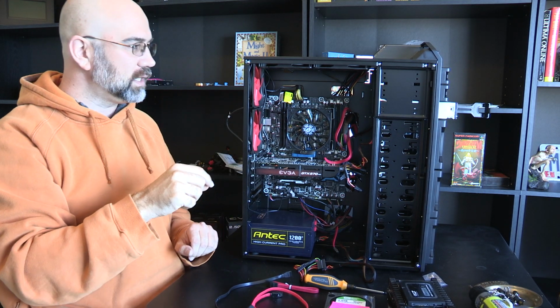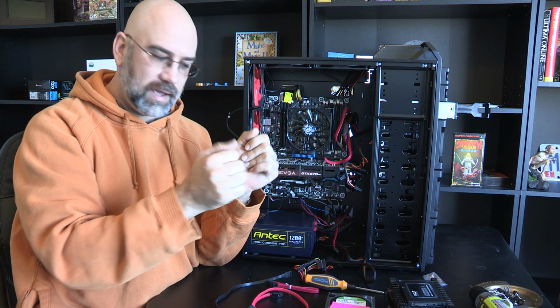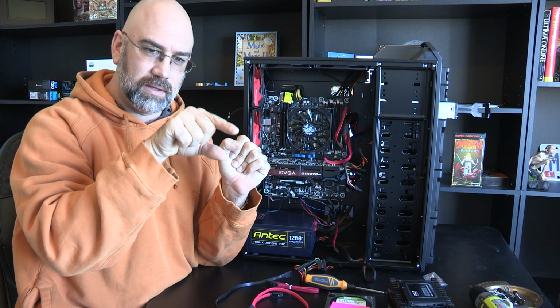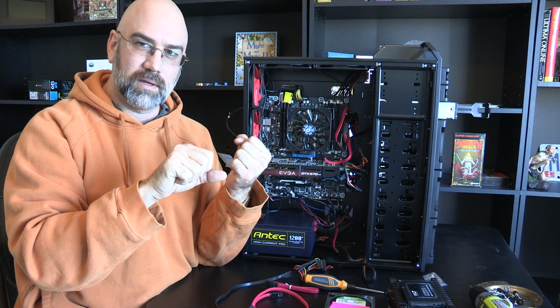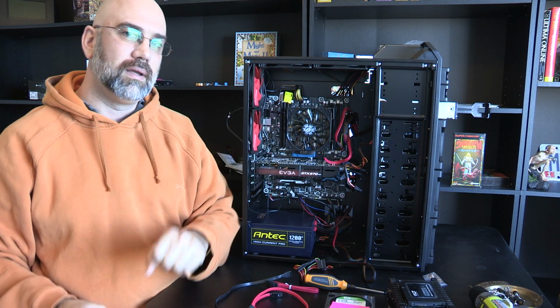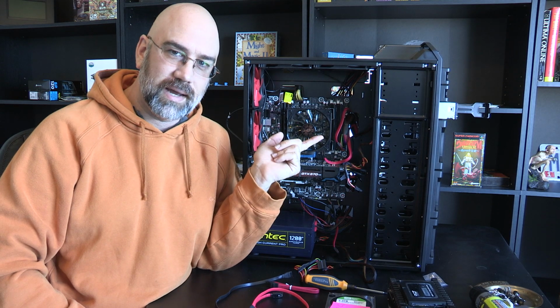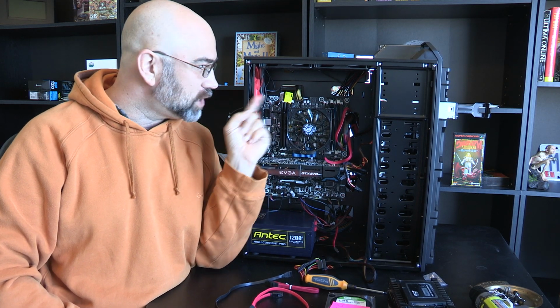And usually, what we do is pop out the plates, and it has an X shape in the plate. You take a big Phillips screwdriver and you just hold it right there and pop it out. But I couldn't get the plastic plate out, and so I ended up pushing it through from the other end.